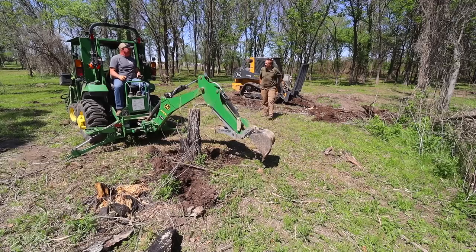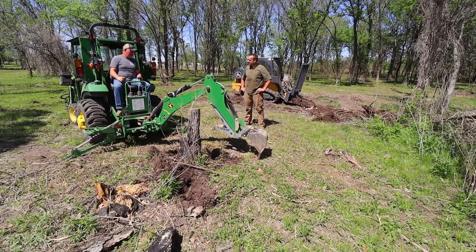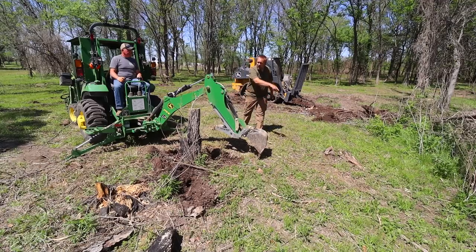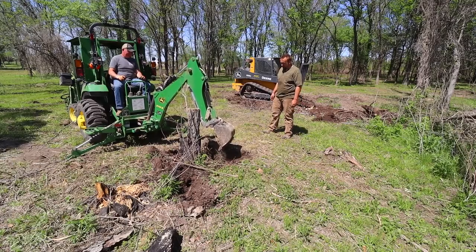As soon as I hit the roots, it just stopped. Yeah, you have to like claw at them. And I've taken out giant stumps with this, and it takes like 8 hours and I've got a hole like 12 foot in diameter. It is no small thing to dig one out with these.